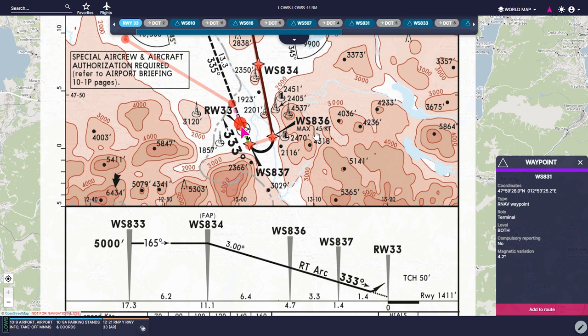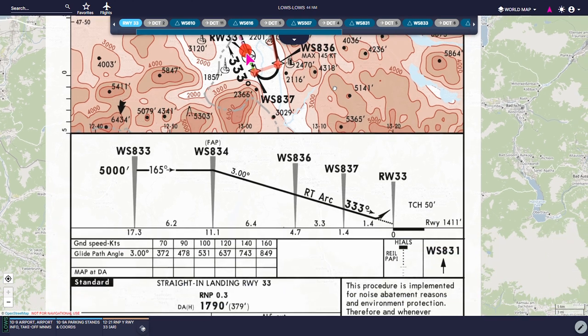Now, at this point, maximum speed is 145 knots. So going to have to watch that as we make the turn around to come into WS837. Here's the profile that we're going to have to watch. See here? We'll be on 165 degrees until we get to the final approach point. Then 3 degrees all the way down, making an arc to go to 333 degrees for the final and the touchdown here.